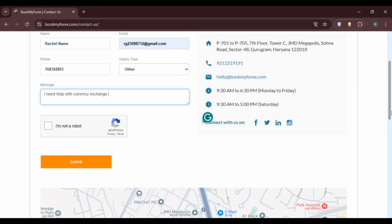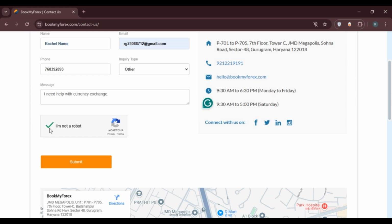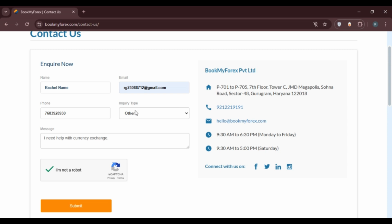Now scroll down. Verify you're not a robot. Now click on the submit option that you can see right over here. After that it will be submitted. They will contact you through your email. So that is how you contact BookMyForex customer support.